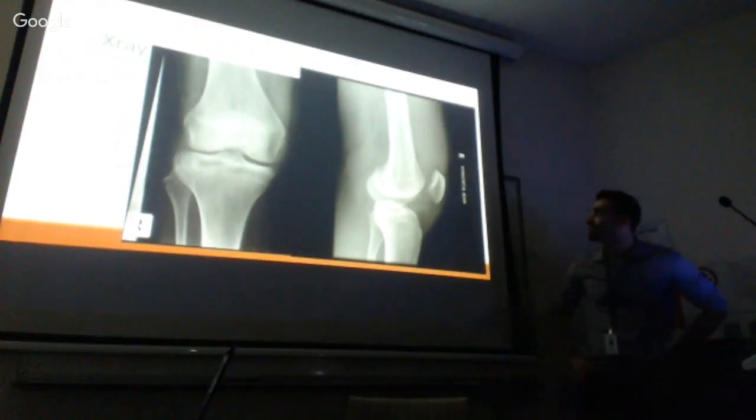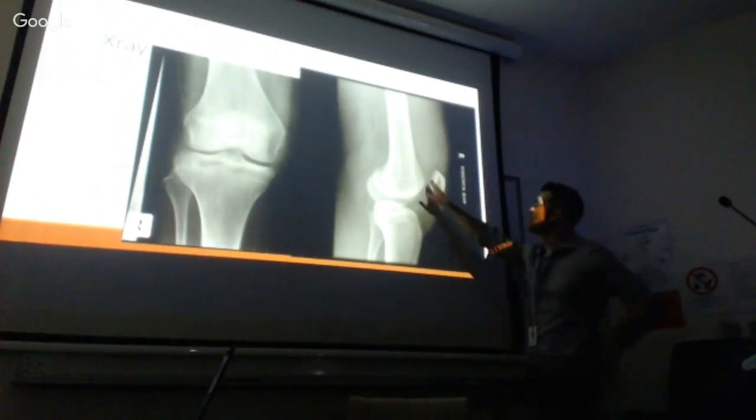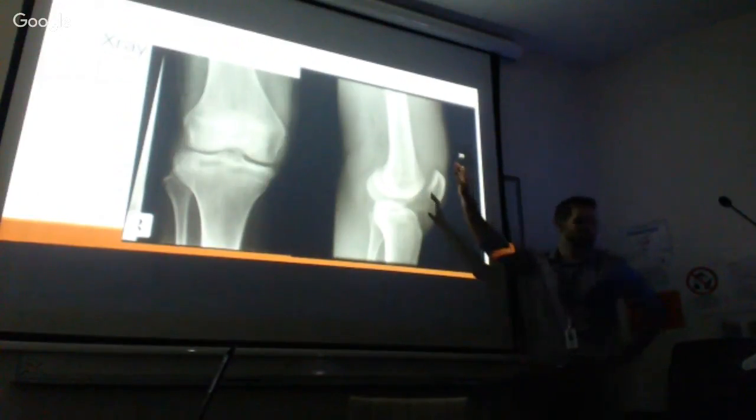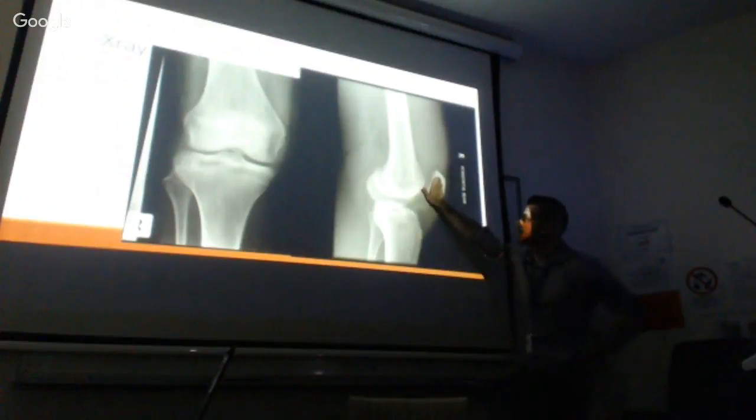James? You can see the gap between the patella and the distal femur is larger than it should be, suggesting there's a big effusion there. Yes, you're right, there is a big effusion in this joint. What it actually does, though, is that the gap doesn't change too much, it's the tilt of it. You can see that it's being pushed forward anteriorly, right up here.